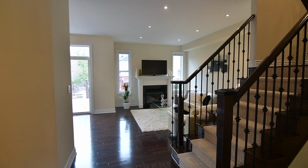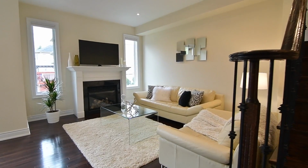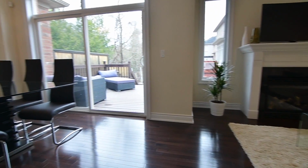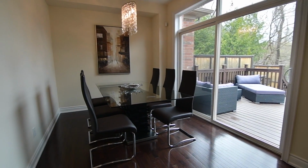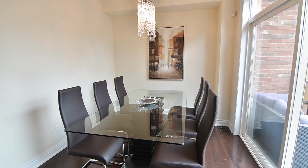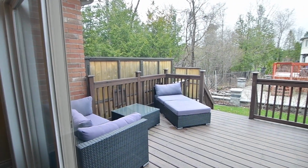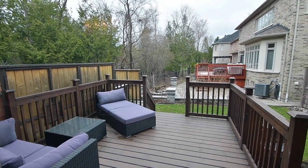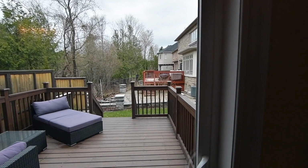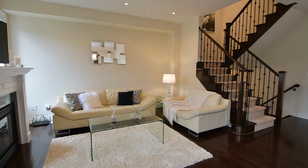Dark hardwood floors gleam in the elegantly combined living and dining rooms. Warmed by a gas fireplace surrounded with dark stone accents and a crisp white mantle, pot lighting, a modern chandelier, and soft natural light brighten this open concept space. And through the dining area's oversized sliding door walkout is a spacious backyard deck that enjoys views of the neighborhood's conservation lands.